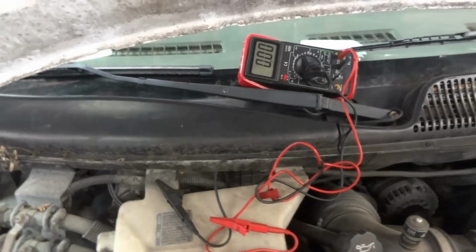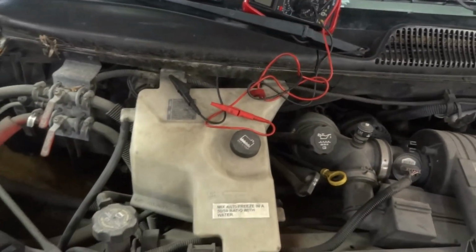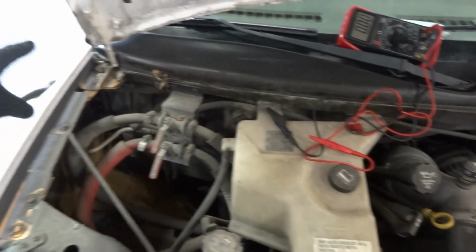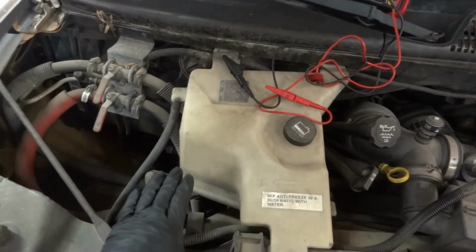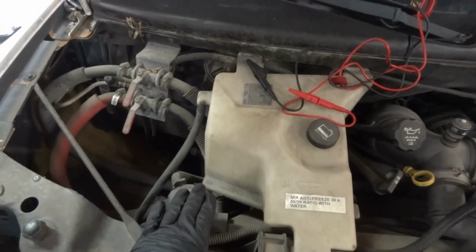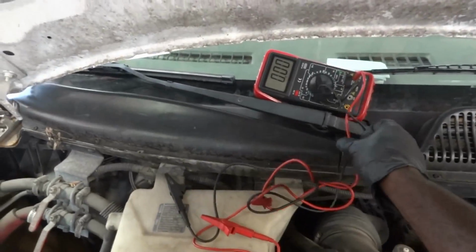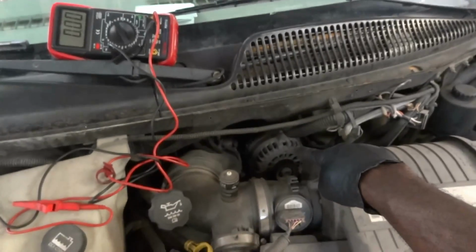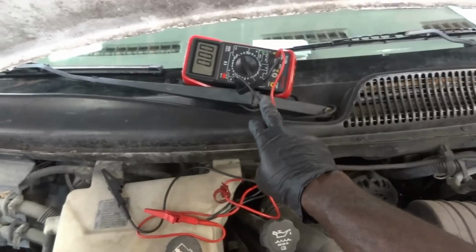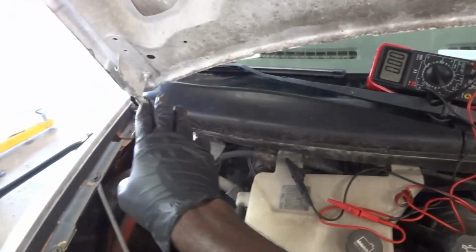Alright, so since the battery is on the frame on this vehicle, I'm gonna get jumper cables. We're gonna connect them to the battery and bring them over here under the hood so we can do our test, okay? Because we're gonna do a voltage drop test. We have to connect one side of the test lead on the multimeter to the alternator over there, and then the other side of the multimeter test lead to the battery.